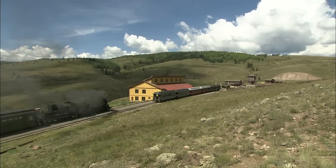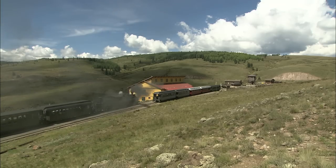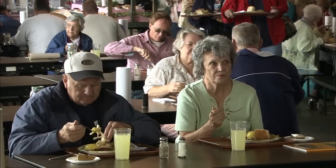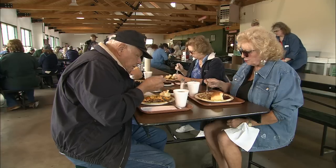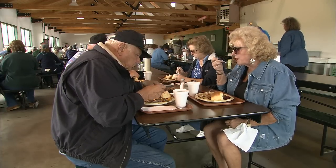Halfway through your journey, you get to also smell and savor a buffet lunch at the Osier Dining Hall. It's a hunger-stopping hoedown. It's amazing that they can put on a spread like this up here. They put on a good meal and serve a lot of people, and it's beautiful scenery. The scenery is just the most gorgeous scenery I've ever seen, and then to top it off with this wonderful food is just really a wonderful experience.